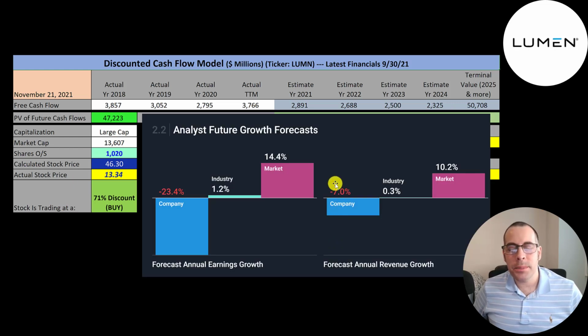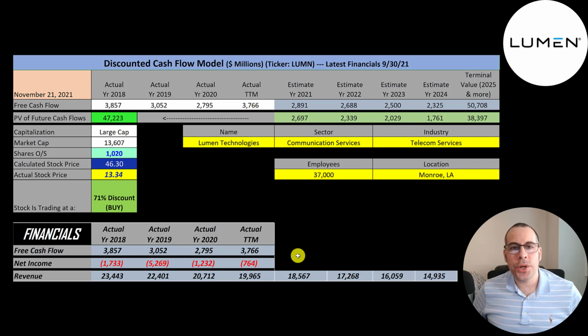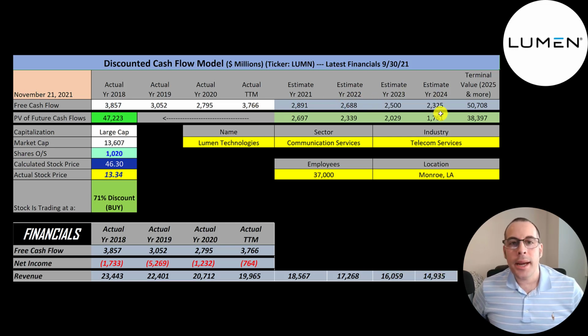The average analyst projects their revenue to decrease 7%. So to get their future revenue estimates, I decreased it 7% for the next 4 years. To get their future free cash flows, I need to see what percent of their revenue they convert to free cash flow. So I summed up these 4 free cash flow numbers, I divided by these 4 revenue numbers, and that comes out to 15.5%. So I multiplied their future revenue estimates by 15.5%. That's how I got their future free cash flows. And I'm still coming out with a stock price a lot higher than they're trading at.